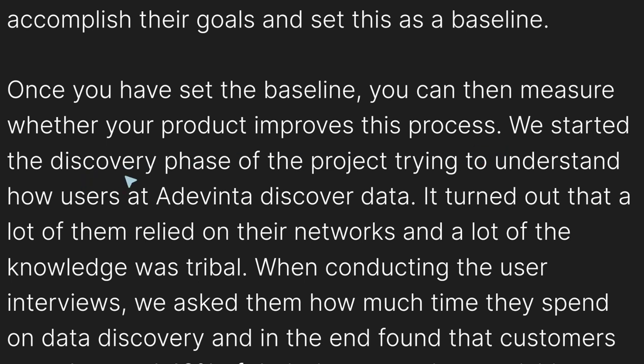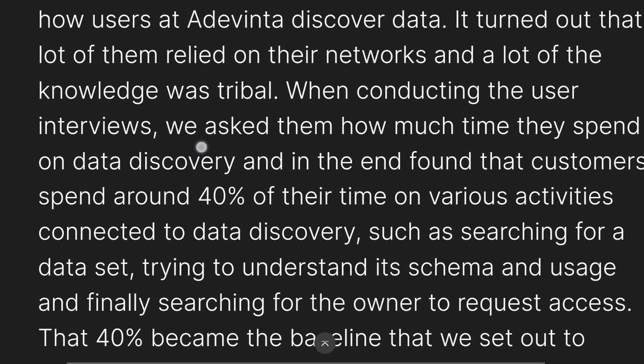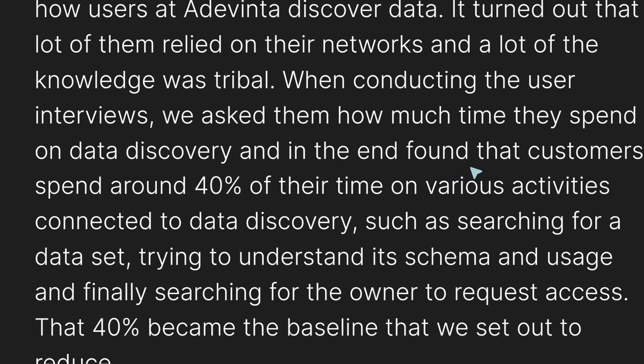We started the discovery phase of the project trying to understand how users at Adevinta discover data. It turned out that a lot of them relied on their networks, and a lot of the knowledge was tribal. When conducting the user interviews, we asked them how much time they spend on data discovery, and in the end found that customers spend around 40% of their time on various activities connected to data discovery.